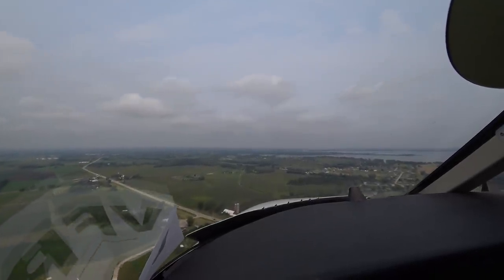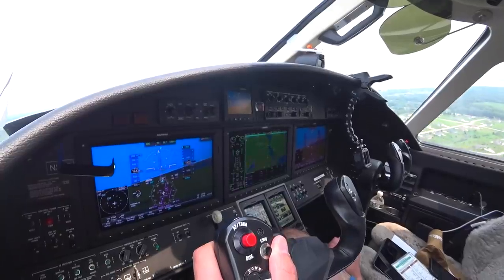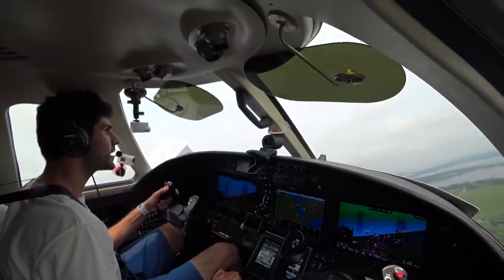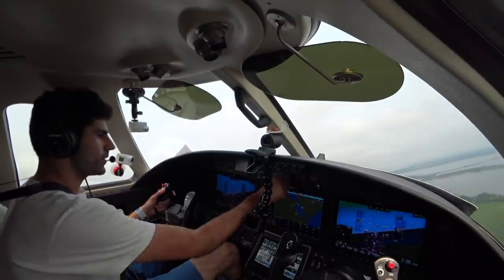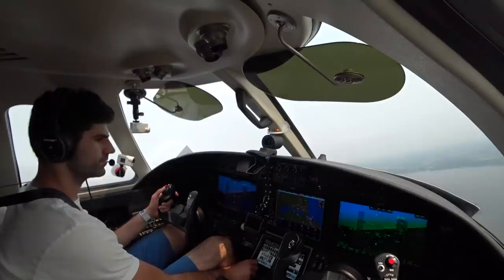All right, we're clear of the delta. Let's make sure we're double checking here. We are clear. Here we go. 65. I actually got a couple clouds up there. We're actually gonna go up to 3,000 feet for now. Kinda gonna split between the two deltas here.